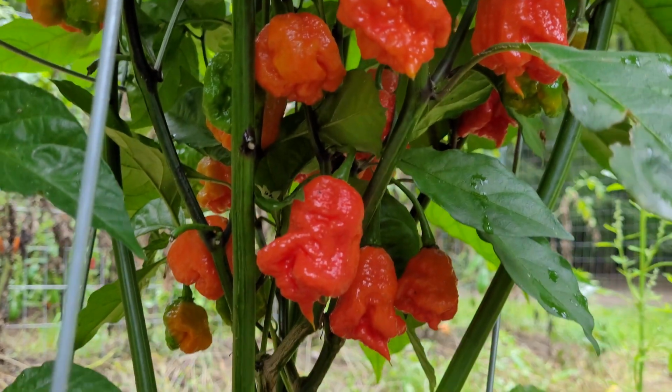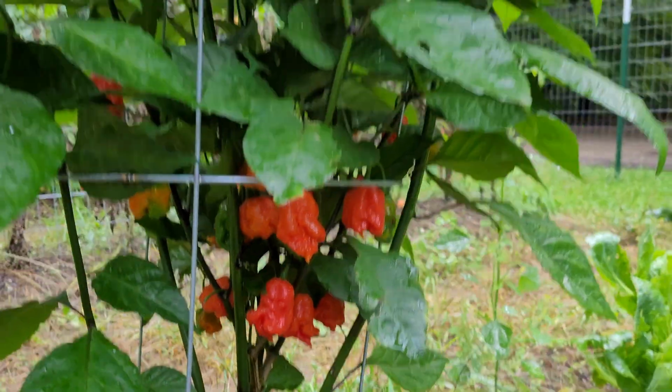The plant I bought was the Carolina Reaper, which happens to be the hottest pepper in the world. I had been looking for this plant start for many years. I never found one in a greenhouse in our local area. I just happened to be in the right place at the right time.